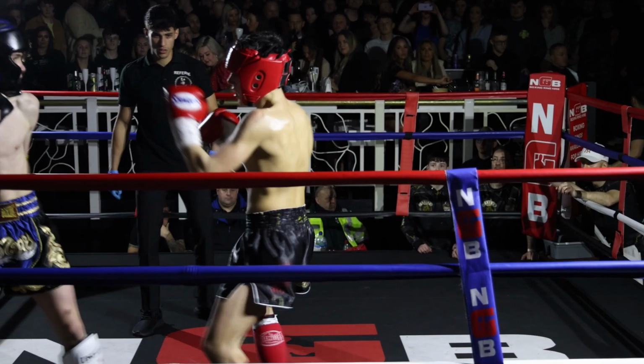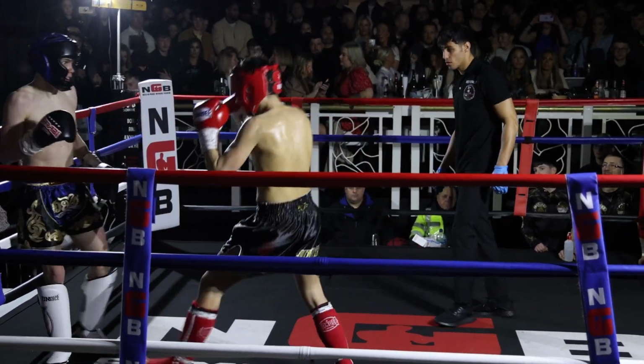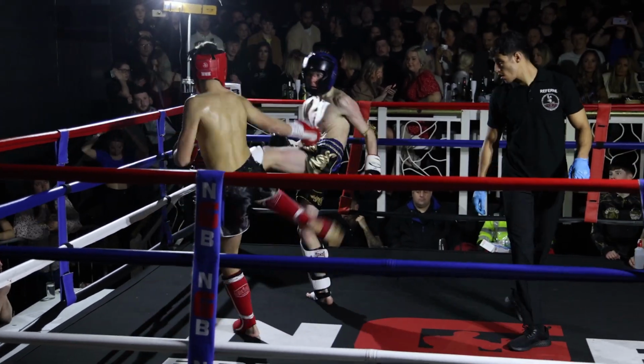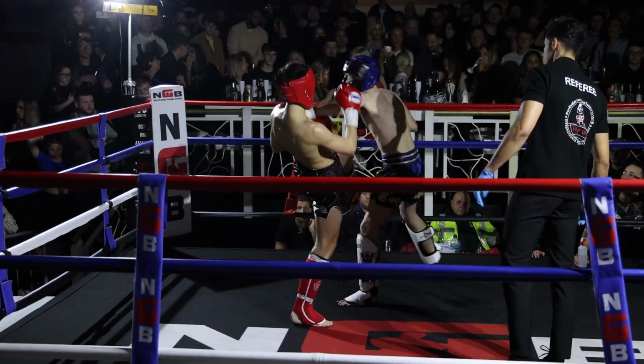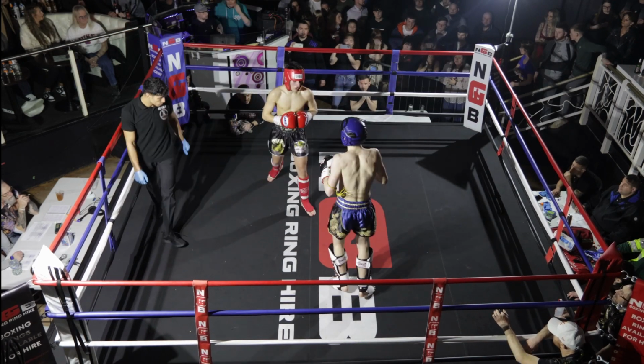Jayden's using his range, trying to move out of the way. Jayden's throwing some nice roundhouses. Yeah, he's on it. Sam is as well. Yep, Sam's covering up, trying to close that distance.